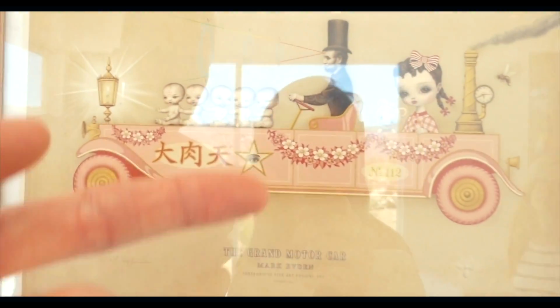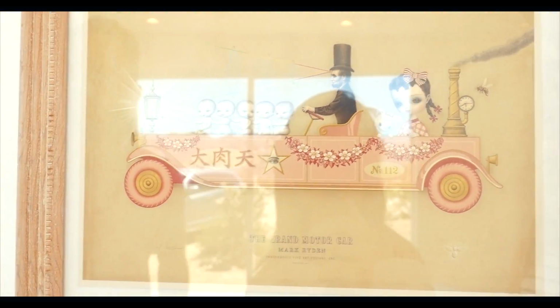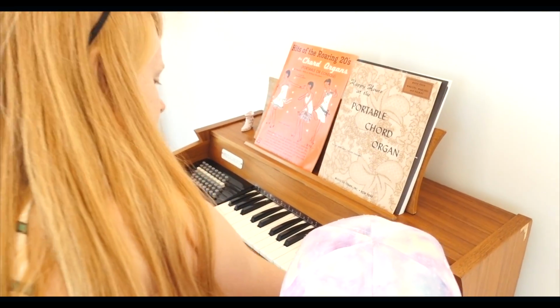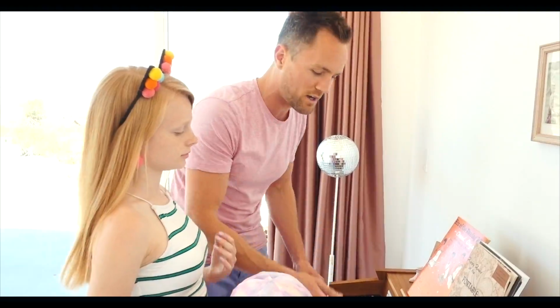There's like some babies on a car with a lamb, and it looks like loads of symbolism on these, but I've got no idea what's going on. Kind of scary. We've got our organ area here, where I think this actually turns on, doesn't it? It starts booting up. It's like an old-fashioned computer.